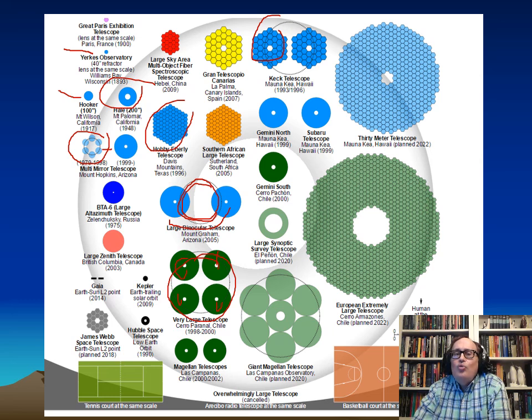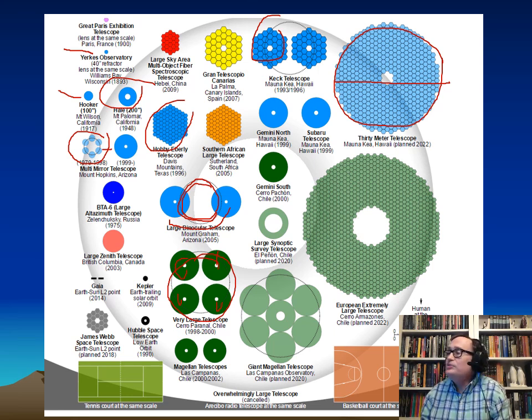In Hawaii, they've gotten approval to build something that's going to be 30 meters across. That's the Thirty Meter Telescope. And then in the Southern Hemisphere, they are working on, and it should actually become active in the next couple years, the European Space Agency is building something called the Extremely Large Telescope. And there it is right here.